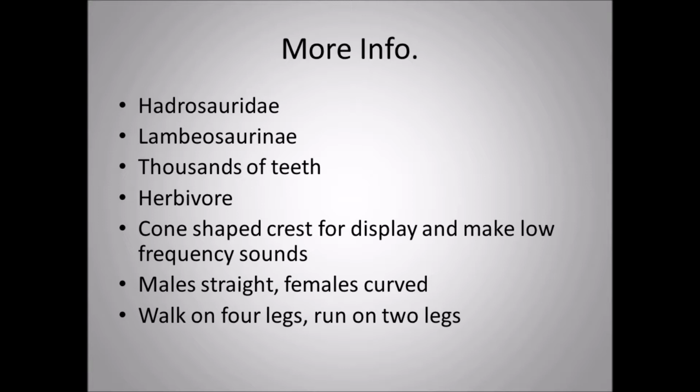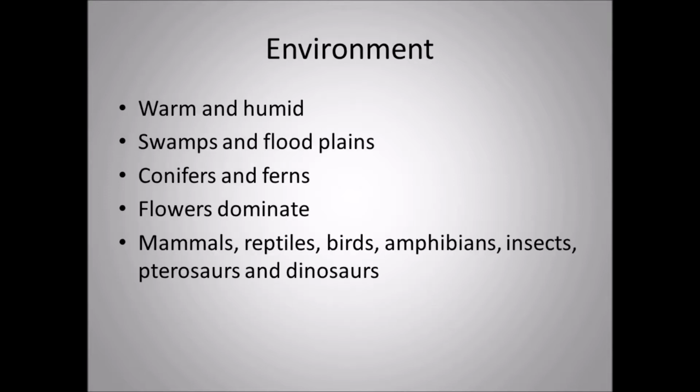Now, Parasaurolophus, like all hadrosaurs, would walk on 4 legs and feed on 4 legs, and they would run on 2 legs. So it's kind of like a switcheroo type of locomotion, where when it needs to walk, it would walk on 4 legs. And then when it needed to run away from a predator, it would have to run on 2 legs. It cannot run on 4 legs.